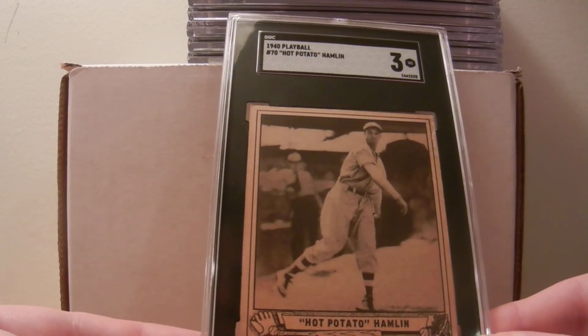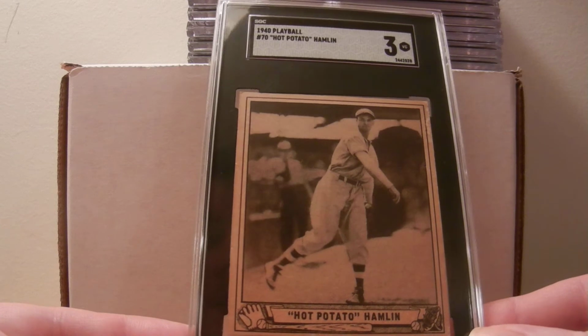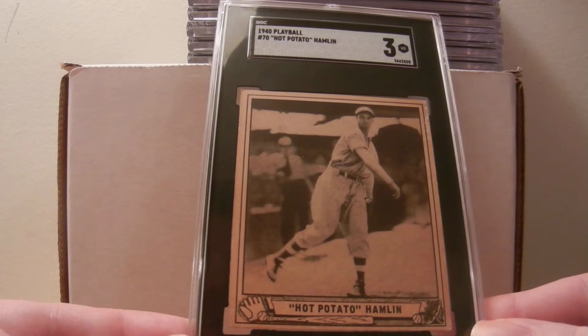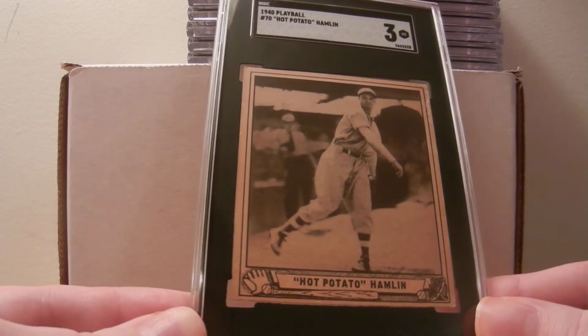Then people who watch my videos will remember this card. I bought this at the 2019 National in Chicago. This is the 1940 Play Ball of Hot Potato Hamlin. So that was a very good 3. Got this at the National for $7. So it was one of the last purchases that I made before leaving the show.